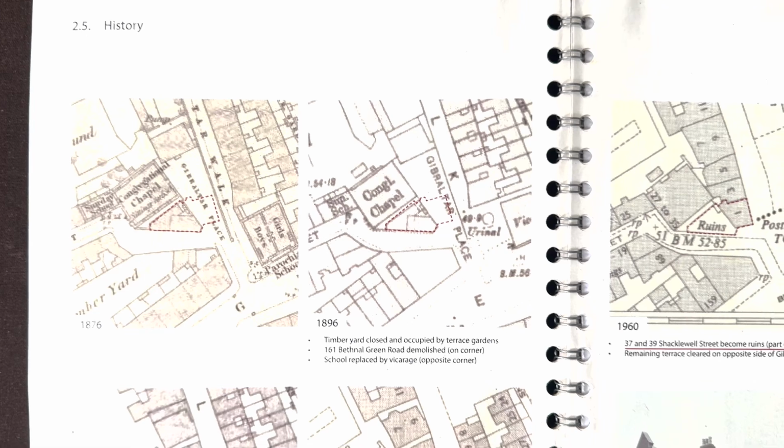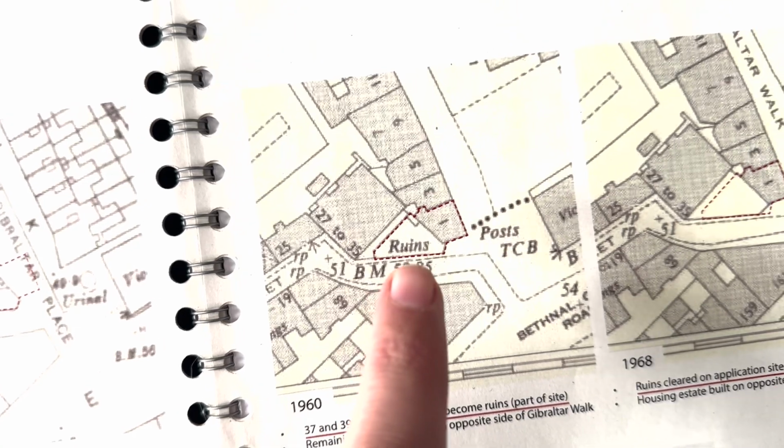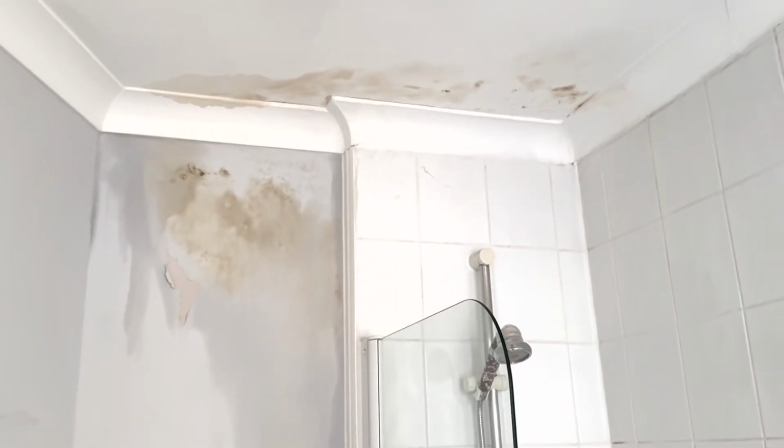Also on the old map, interestingly, next door to us, there's a piece of land, and it says ruins on the old map. So we think that whatever building was there was bombed. And that's why that external wall is single skin and very damp. That explains the damp, because it was never supposed to be an external wall, it was meant to be an internal wall. So we need to insulate it from the outside, re-render it and sort it out. So that will be part of the list of jobs to do.